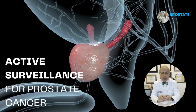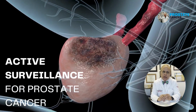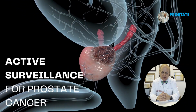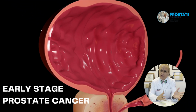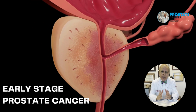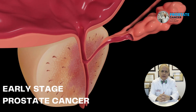Good morning. We will be talking today about active surveillance in patients with prostate cancer. Active surveillance has been touted as one of the modalities of management of patients with early stage prostate cancer who have a favorable prognosis. These patients are now, subsequent to the USPSTF task force recommendations, increasingly being found in urological practice.